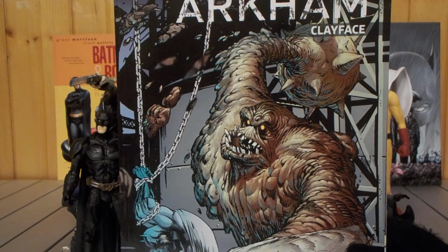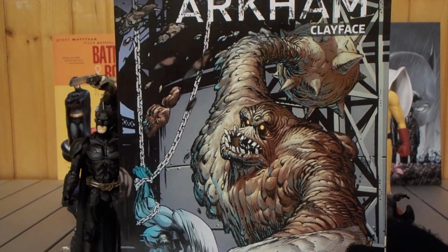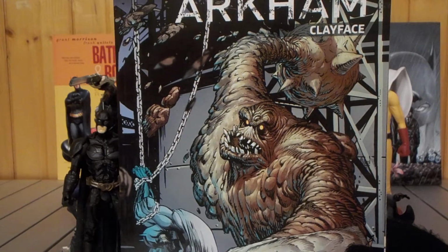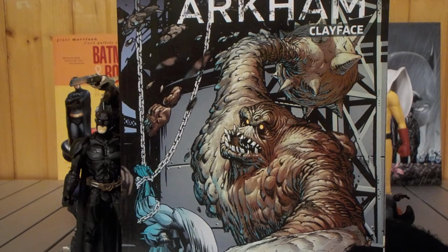If you're a fan of Clayface, maybe check it out, but it's like, man, the original Clayface that everybody knows is barely in this book. The Clayface with his superpowers is only in the last story. And most of the book is, like, Clayface stories with the different Clayfaces.